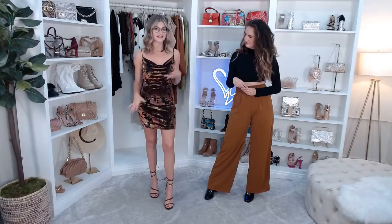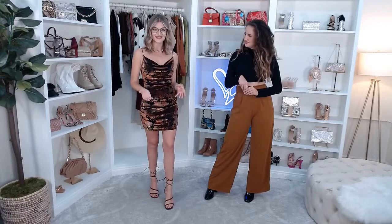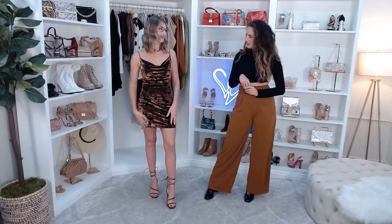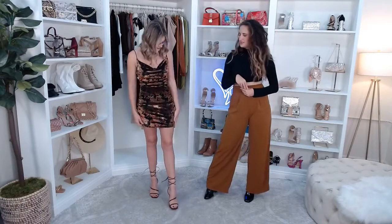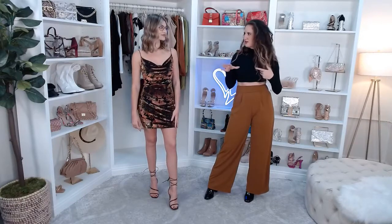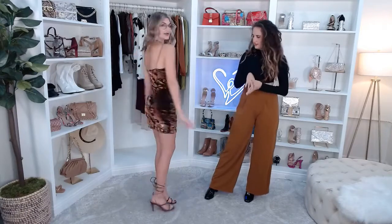But I could see this as like a date night outfit, or even if you're doing maybe like a Friendsgiving later in November. Ooh, like a fancy Friendsgiving. I might need to plan one just so I can wear this outfit. I feel like this is like a cool outfit that you wear to like a speakeasy, like kind of bar, like secret restaurant. What are those called? Secret restaurants. Yeah, like super cool and unique. Yeah, it's super cute, kind of just simple, but the pattern really makes this pop.